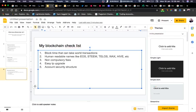What Vitalik aims to do in Ethereum, EOS is already doing, which is on-chain account abstraction, where your cryptocurrency address is your name. Maybe if I want to send money to Vitalik, I don't need to type 0x, I just type Vitalik and the money is gone. No compulsory fees. I've already said that. Easy to upgrade. And account security structure. I'm going to do this in another video. This is a feature of EOS that I've not seen on any blockchain ever, right?